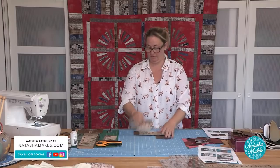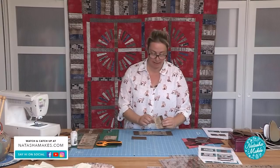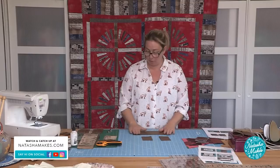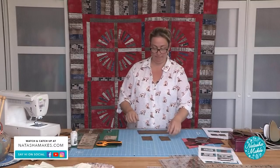Perfect. Right. So, okay. To the machine. What are we actually stitching? So we're just putting a stitch along the top of the pockets. All four pockets. Right. Go on then. We are ready for you.